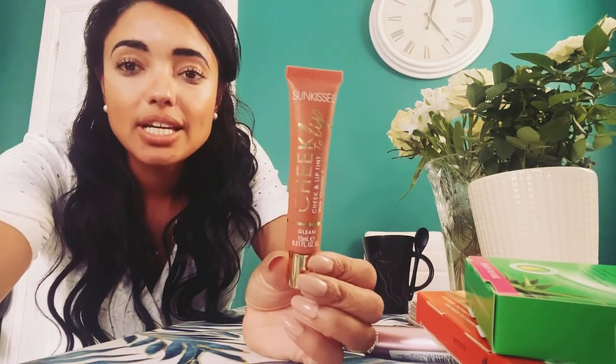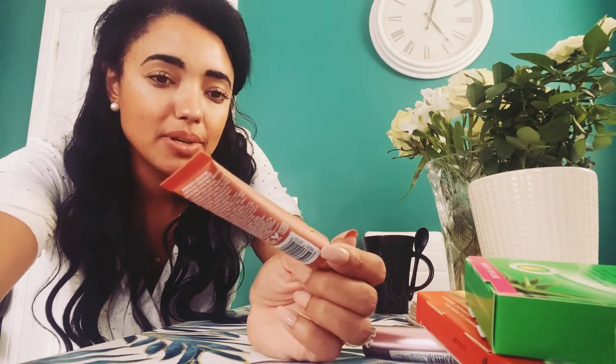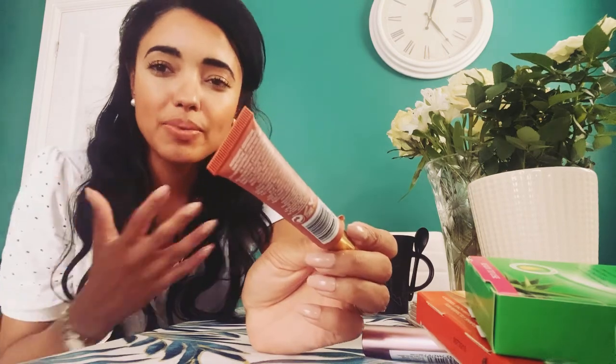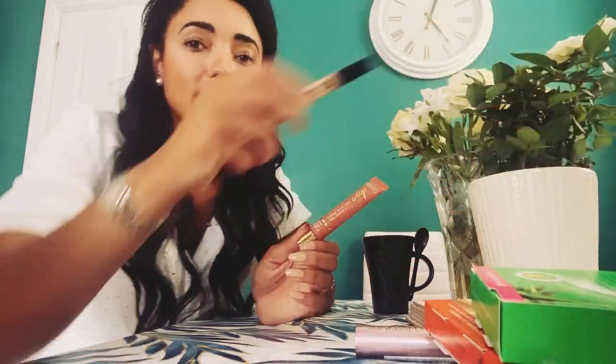So the next thing I bought is a cheek and lip tint. Again, I hadn't even seen this before. I liked it because it said it's got vitamin E, and I thought it'd be quite nice. I've got it on my cheeks now, and I took it out with me. I popped into town, popped into the high street, and then we went out straight after. So I just threw this in my bag. In the car, I quickly put some on my cheeks because I didn't have any makeup on today at all, nothing.